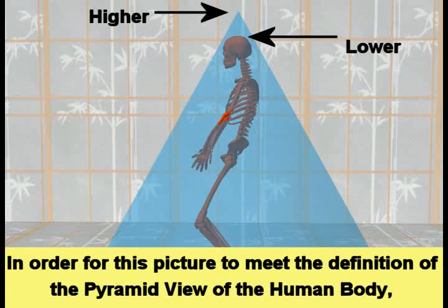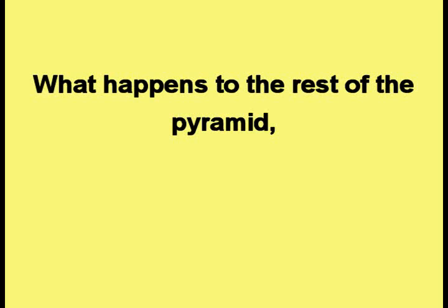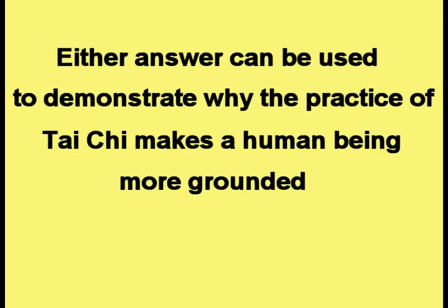In order for this picture to meet the definition of the pyramid view of the human body, the peak of the pyramid must be lowered so that it is realigned on the peak of the head of the skeleton. What happens to the rest of the pyramid if the peak of the pyramid is lowered to realign with the lowered head of the skeleton? The answer to that question depends on how the pyramid is constructed. Either answer can be used to demonstrate why the practice of Tai Chi makes a human being more grounded.